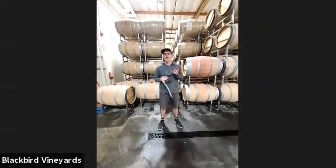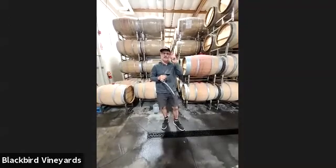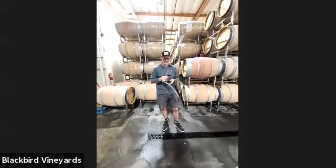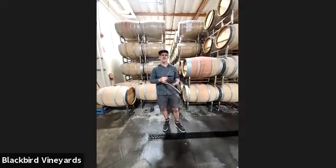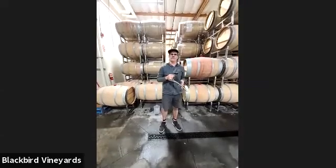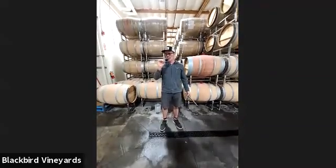I mean, this is a dry wine. There's no residual sugar. Well, a tiny bit of residual sugar left in the wine, less than 2 grams per liter. So tiny amount of residual sugar left in the wine, but no sweetness whatsoever. But it tastes so sweet. I mean, it just has this sweetness that comes from these wonderful tannins coming together perfectly. Great density here.